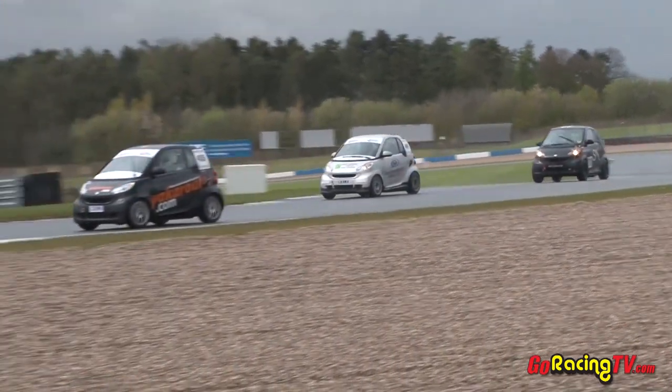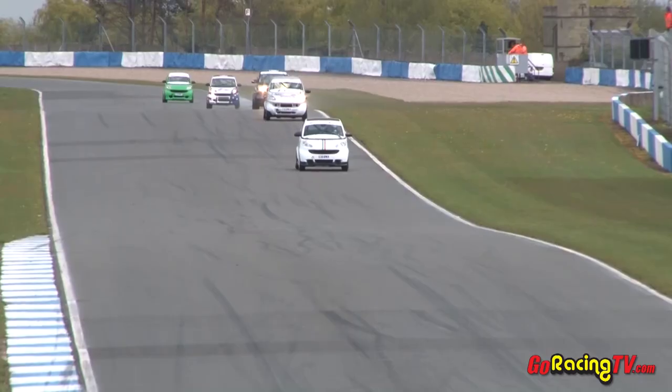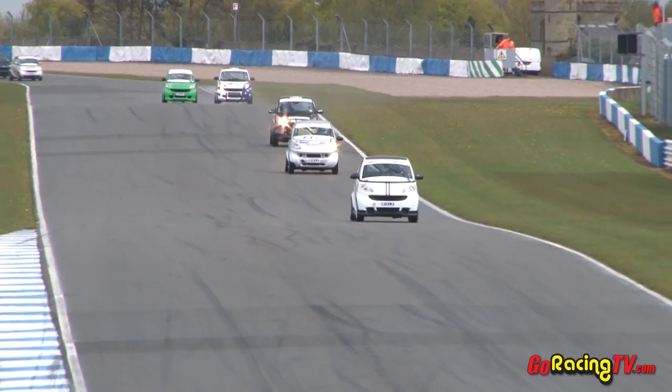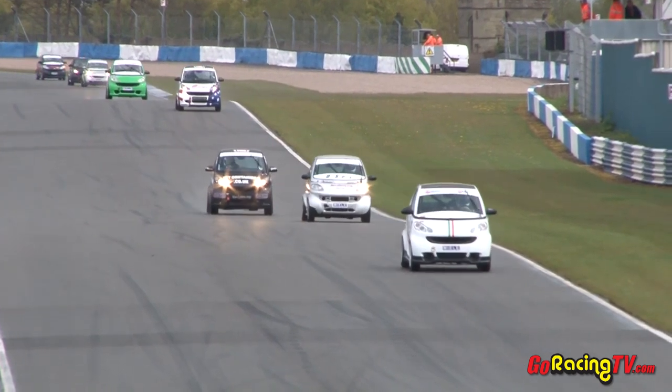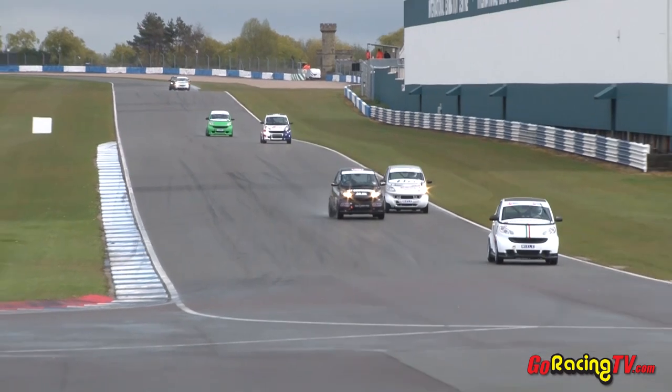More action of these guys coming through Coppice, heading towards the chequered flag. Looks like somebody's bailed out early. They're retiring back to the pits with a bit of a problem. But down towards the Fogarty Esses, they will be coming. Tricky weather conditions.